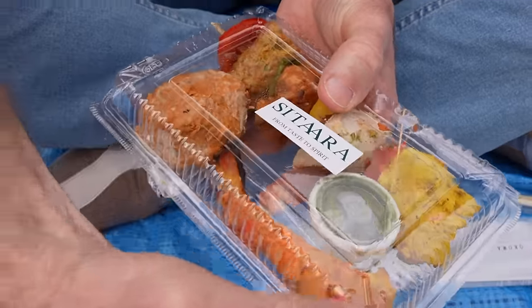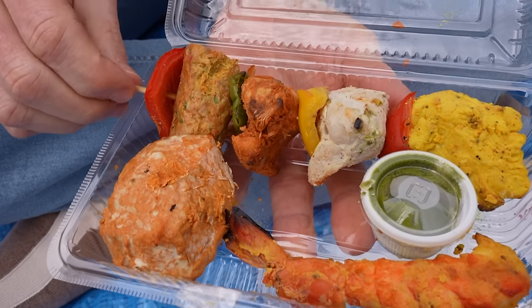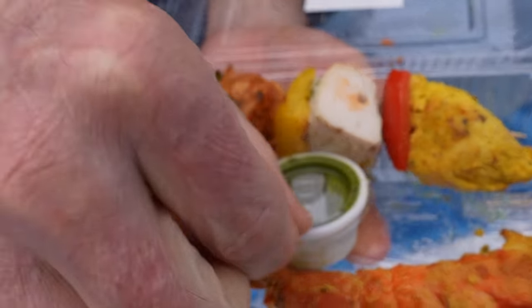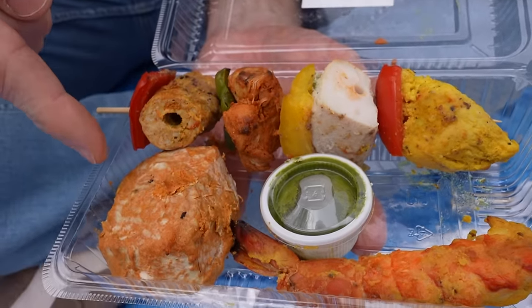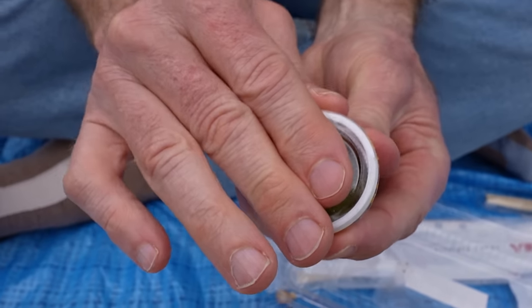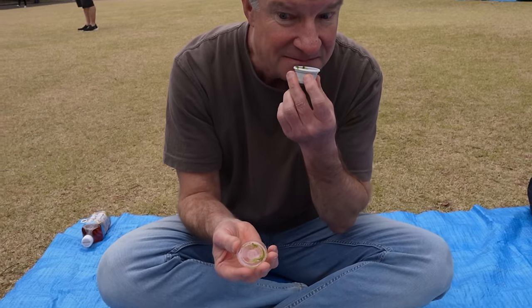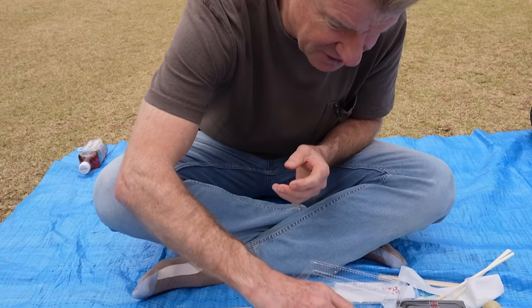This is an Indian appetizer. It's from a curry place. Got a nice shish kebab here. Look at that, look at the colors on that. Gorgeous. Some sauce. It's like a piece of fish here. And then some shrimp. And what do we have here? Is that wasabi? It's not wasabi, but it's definitely spice. Spice for something.